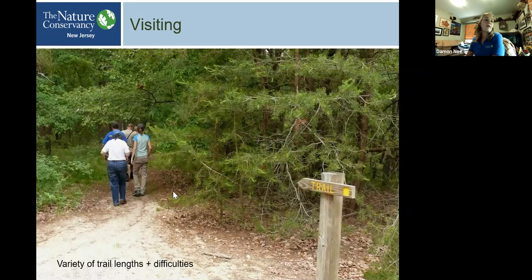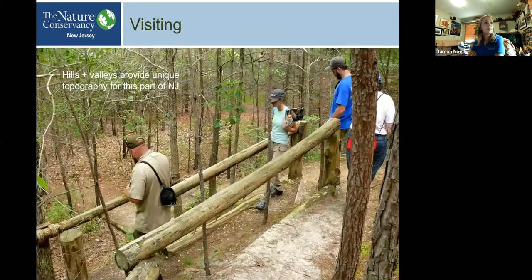So the trails vary in length and level of difficulty. Some of them are pretty flat, some of them are a little bit more hilly. So you can customize the type of hike that you're looking for depending on what you are up to that day. And the hills and valleys in this preserve provide a pretty unique topography for southern New Jersey. You don't really see this type of landscape down here, so it is nice to be able to go and feel a little bit challenged when you're doing a hike. It doesn't feel so flat like a lot of the other preserves down here.